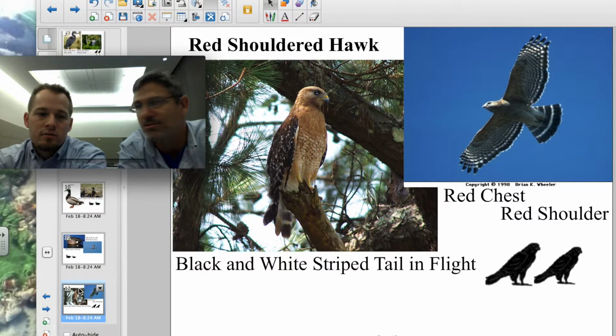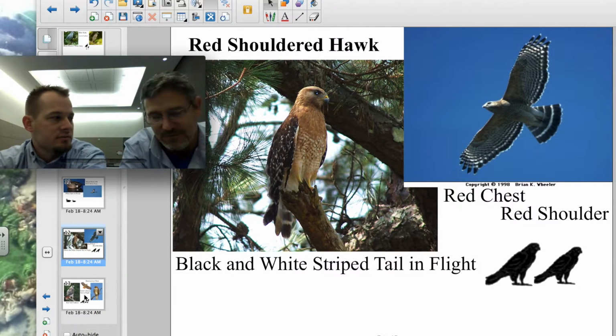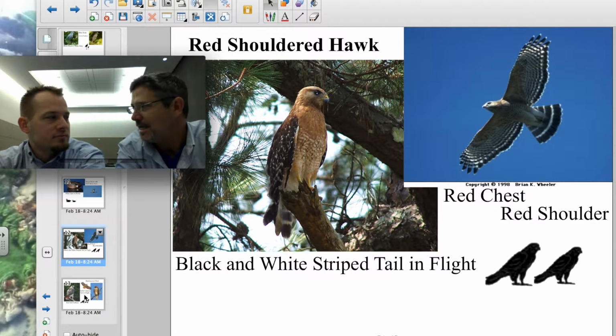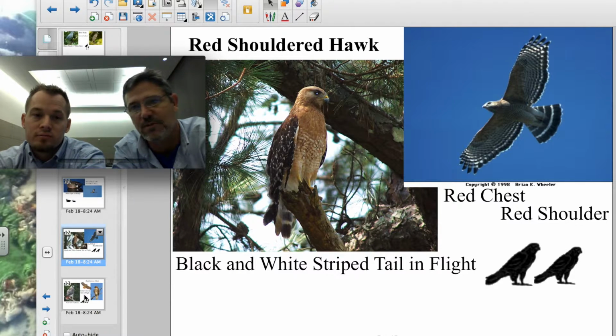Cool bird. These are diurnal birds of prey, so they're active during the day, and they eat meat. And they're federally protected. You can't even own a feather of these things. It's a federal offense.